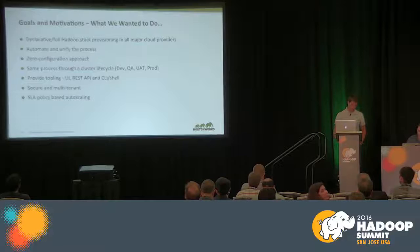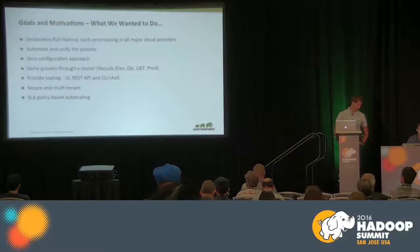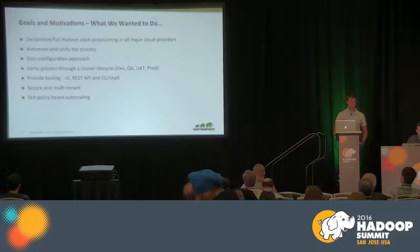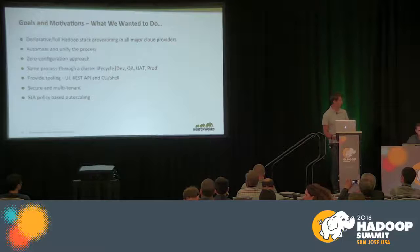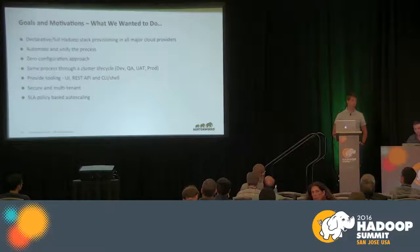Then, obviously, we are a very DevOps-friendly company, and we wanted to do some tooling as well. So beside the UI, which most of the people use, we provided the REST API, which is about to secure, then the CLI, command line interface shell, in order to automate the whole process. So you can bring up a Hadoop cluster on any cloud provider, for example, for a Jenkins job. Then obviously security and multi-tenancy, that's part of the cluster. So since Yarn has been introduced, we were very much focused on multi-tenant clusters. Obviously security is paramount on these things.